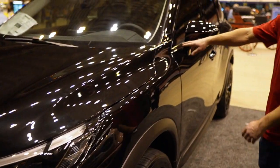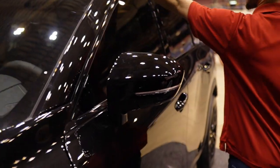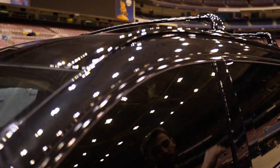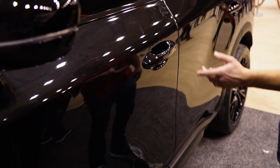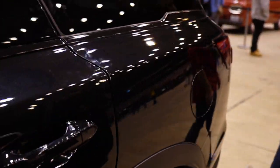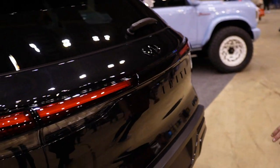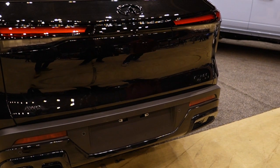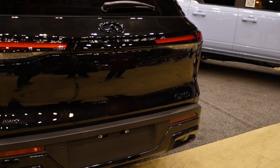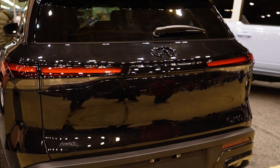The window trim was chrome. We wrapped that in gloss black vinyl. We painted the roof racks, the roof rails, and we put the crossbars on. The door handles, the inserts here, these were chrome, so we wrapped that in black vinyl. Like I said, the window trim. And then we blacked out all the letters, the rear emblem. So it's all smooth. Wow. Tinted the windows. Oh wow, that's sharp. Really turned that out all right.